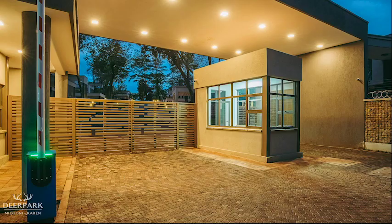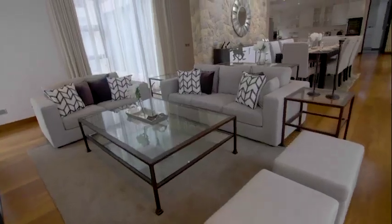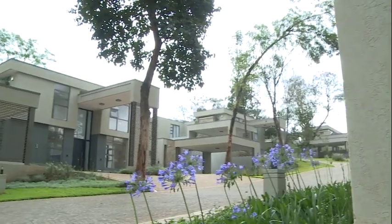Now at the Deer Park, Karen, the quality of lighting in this development is not only beautifying, but also therapeutic. Architect Andrew takes us through the lighting design in this development in just a bit. What was it like designing this property?